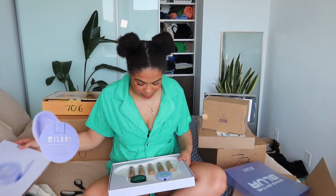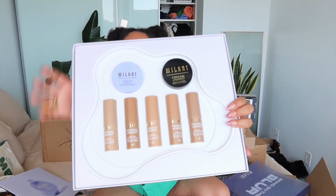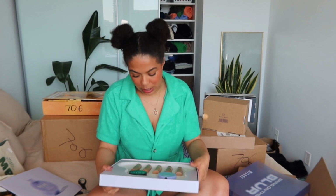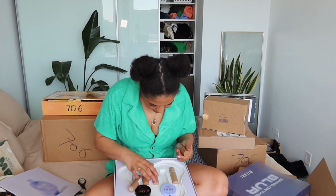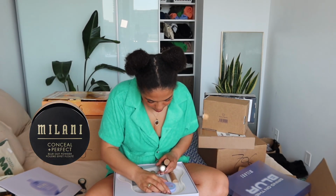This is a Milani blurring primer. I actually got this at a Shoppers event a while back and I didn't test it out yet. And then it also included this blurring stick. I didn't even know this existed because Milani's in Canada, but we don't always have the full range at Shoppers. Maybe it's a little bit more online. It's funny that this shade 12 looks a little darker. I'm curious to test this out. This is a Blur Out Skin Tint Stick. We've got the Blur Out Powder and the Blur Out Smoothing Primer.